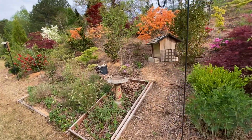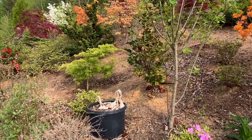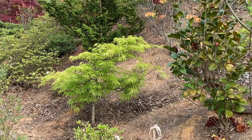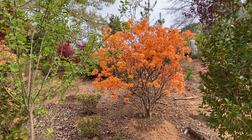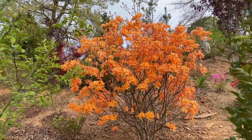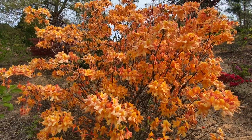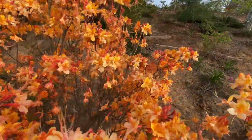So as I make my way up the right side of the Hillside Garden, I just pause here to show you this Viridis Japanese maple. Looking nice for spring. And of course, the star attraction is my Tallulah Sunrise. Tallulah Sunrise native azalea. And Tallulah Sunrise is very fragrant. They have a nice, pleasing fragrance to it. Tallulah Sunrise, native azalea.